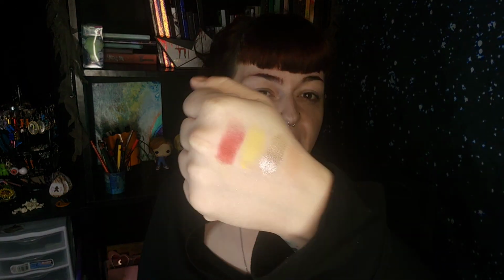Next palette is the Beauty Bay palette. It's the Dark Fantasy. And I think this is what it looks like. I think I'm going to pick a shimmer and I'm going to pick this Hack shade. That one right there. And it looks like that. I think that I can maybe wear that as an inner corner, as maybe all over the lid, because it's a very light kind of silver pink.